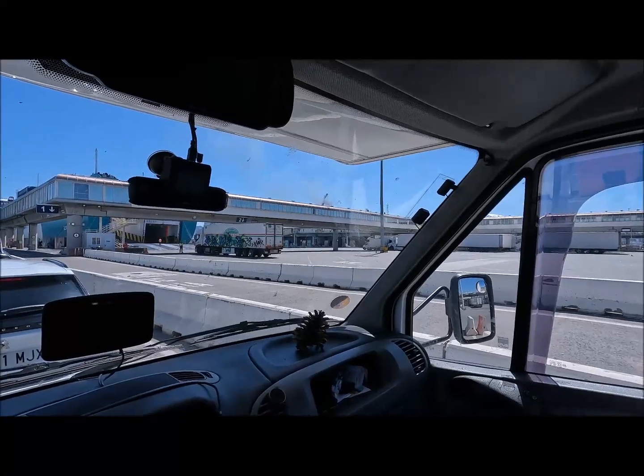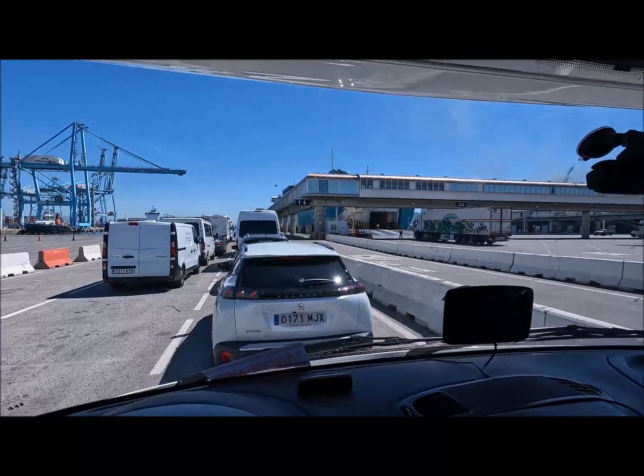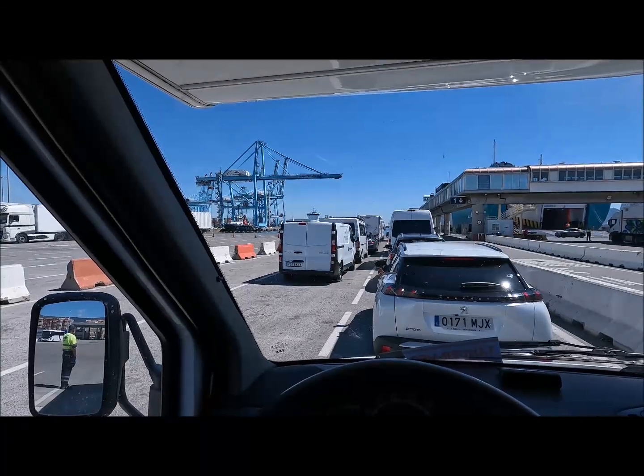I think we're just about to load. All the big trucks have gone on, but it looks as though they're getting ready for the smaller vehicles to get on. Right, catch you on board.